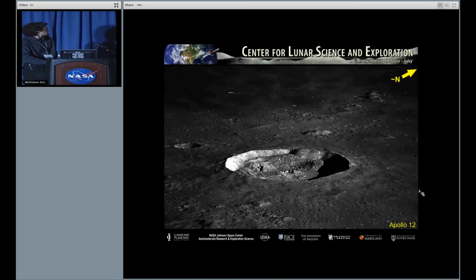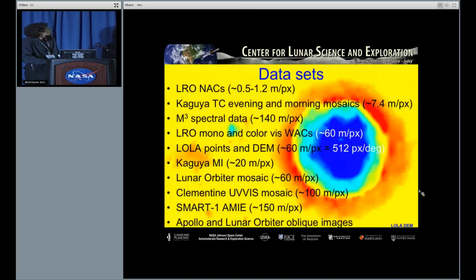This is just a beautiful Apollo 12 oblique view into Kepler. You can see the central uplift complex and the rim terraces there. We've obviously used the beautiful LROC images, NAC and WAC, and the LOLA data, but what we've done is we've integrated that into essentially all image datasets that are available. And as I mentioned, we've just started to use the M-cubed data for spectral stuff.